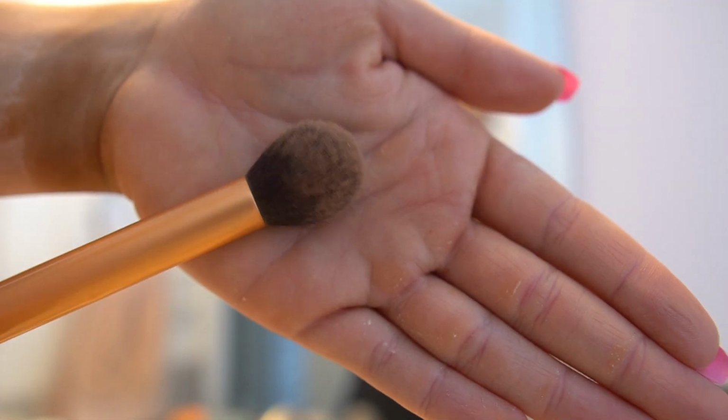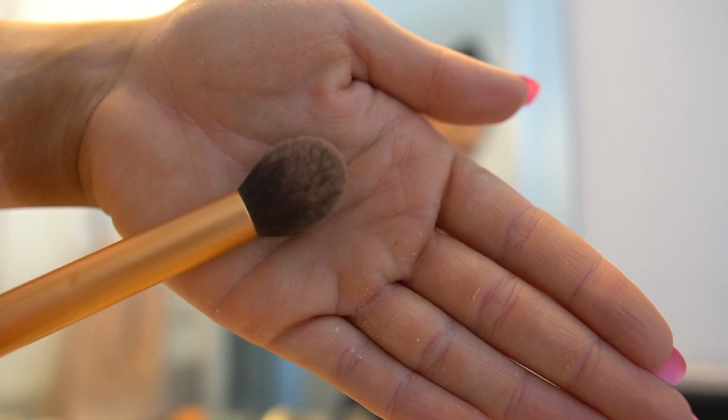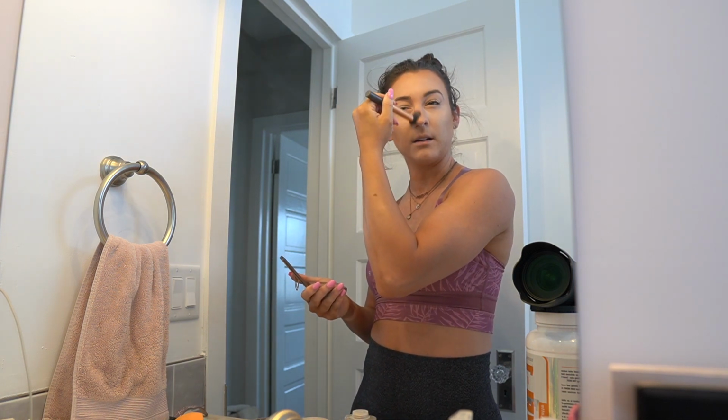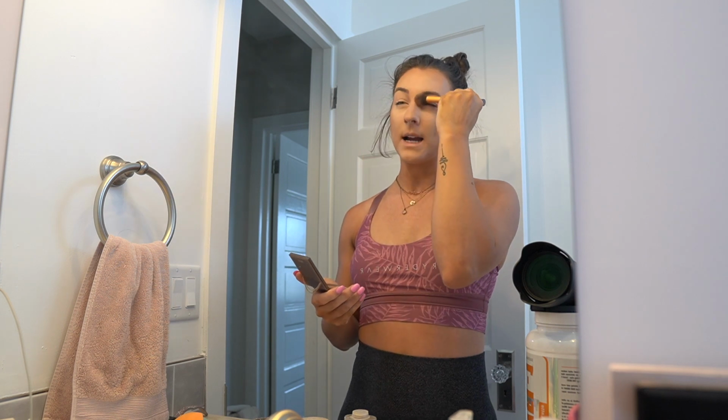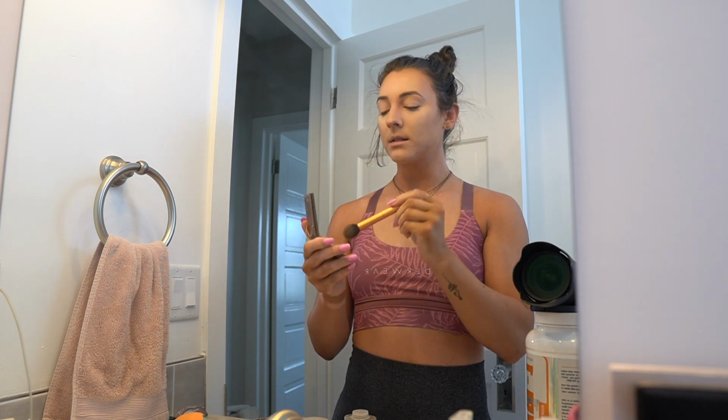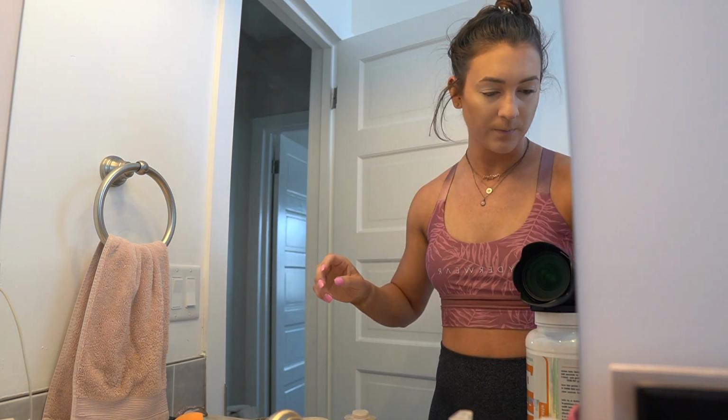But then I go in with this Real Techniques smaller brush to contour my nose. And if you've never contoured your nose before, just give it a whirl. Don't go too crazy because then you'll look messed up, but I drag it up toward my eyebrow and down the sides of my nose. A little bit under here, a little bit under here. That makes your lip look more pouty. This makes your nose look skinnier. When I go out, I really carve out my cheeks. So sometimes, if I'm feeling extra, I'll put a little bit there. You know, that's bronzer and contour.